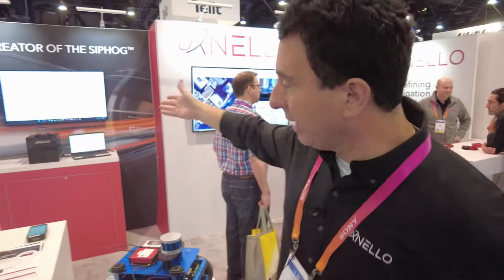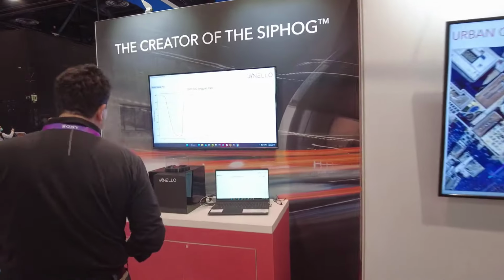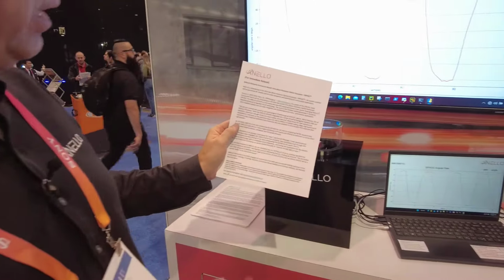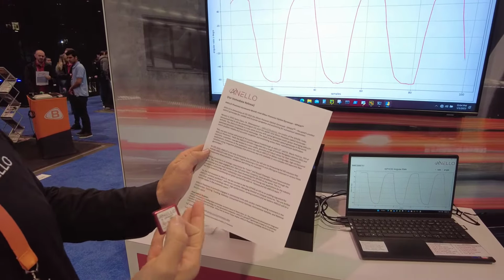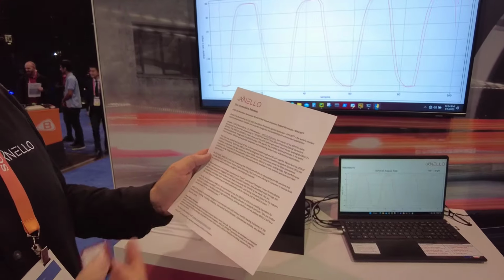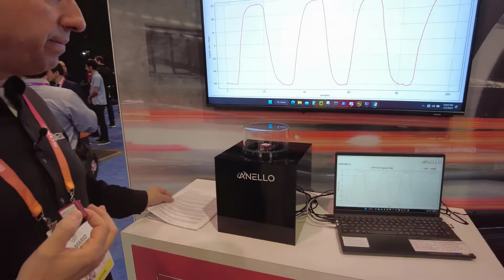So if you come over here, we actually have one running. Let's talk about the applications. We had a press release yesterday. If you go to our website, or look up ANELLO, we did a press release with our partner Tower, the CEO of Tower Jazz Semiconductor, who's been our partner from the beginning, creating this waveguide-based technology.